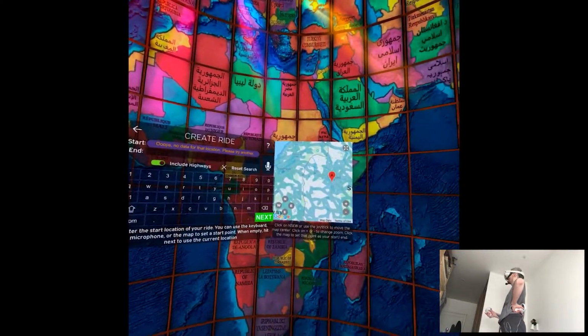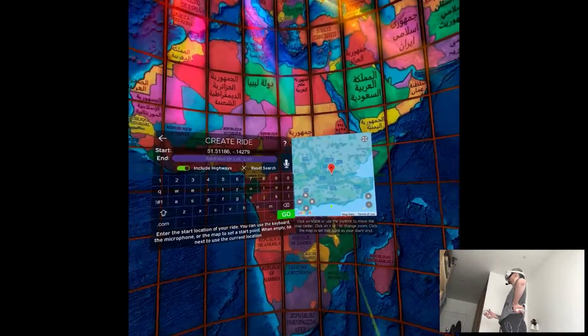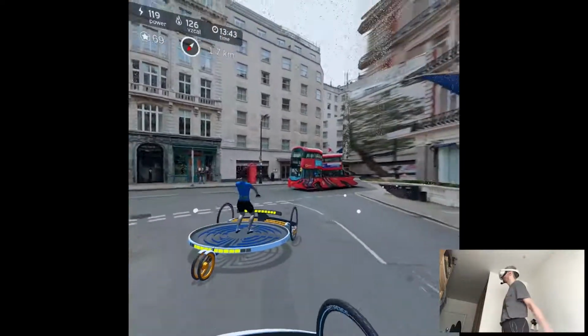Does it work? What the hell? So if I would choose somewhere near London, would it be? No. What the hell? Actual London? Here it is. I don't know how that works. Then the calculations. Okay. Were you in UK? And out.